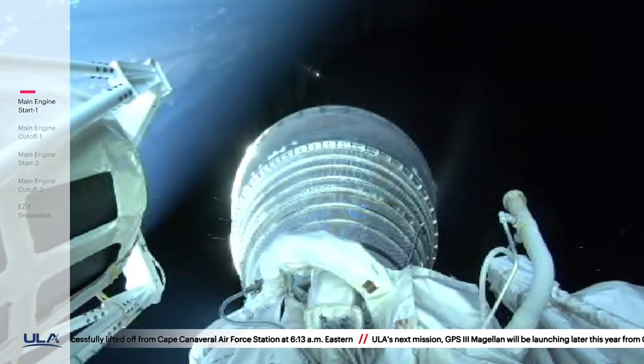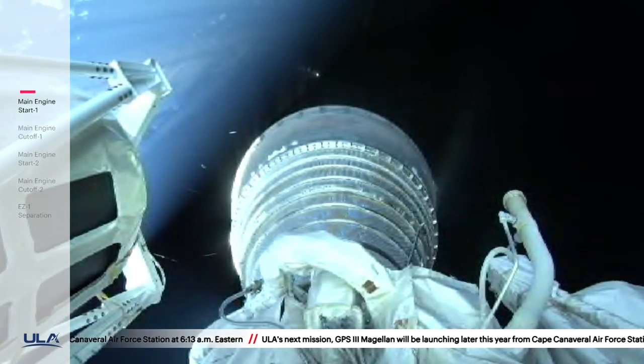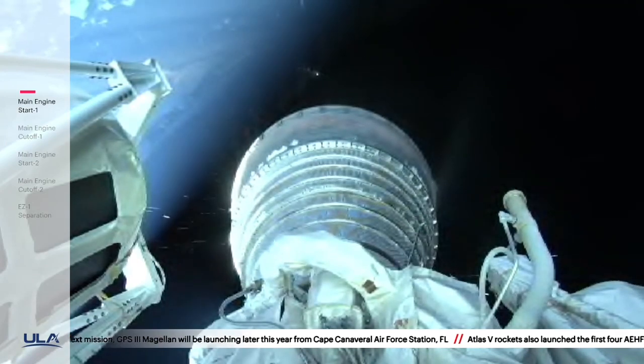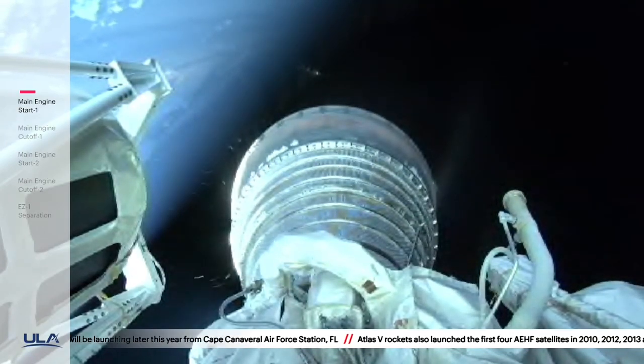RL-10 chamber pressure continues to look good. Vehicle body rates also maintaining good values. 5 minutes, 20 seconds into flight.